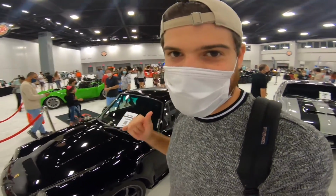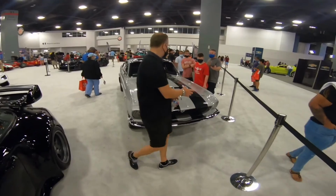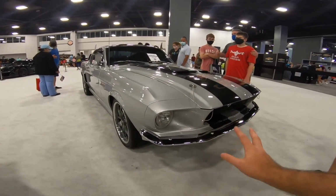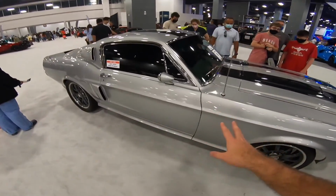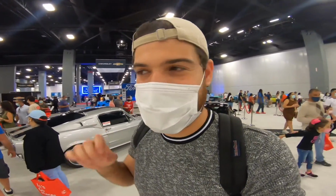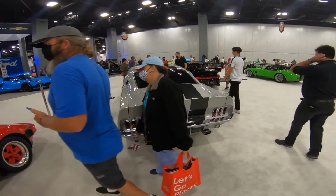Speaking of classic cars and classic looks, here I have a 1967. I'm not really good with the years and stuff like that, but here we have a fastback Mustang. Again, iconic. I definitely would prefer to have this over any new Mustang right now. I'm not sure if this is the Eleanor, which is I think Gone in 60 Seconds, the movie with Nicolas Cage, if I'm not mistaken. Look at that.